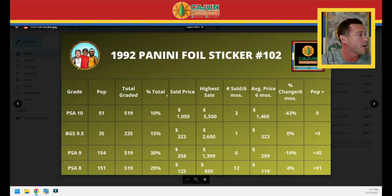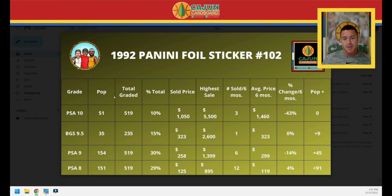So what are we going to do? Let's give the people what they want. Here we go. We got the pop chart up. So one little caveat here I do need to mention. Normally I do PSA 10 and BGS 9.5, the two gem mint grades, and then I do the two mint grades. But for whatever reason, Card Ladder has the PSA 8 in the database and not the BGS 9. So I decided to just include the PSA 8 in lieu of the BGS 9. So here's what we got.